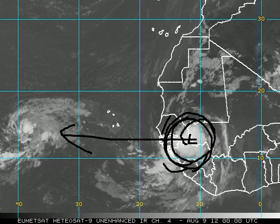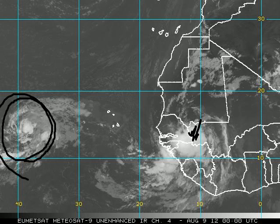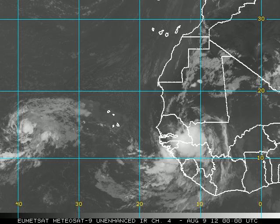Again, our next two names on the list are Gordon and Helene, and I had been thinking of this one here over Africa as future Gordon until this evening when 92L looked quite a bit better. If that dries up and doesn't become a storm, it would be Gordon off Africa, but our next two names are Gordon and Helene, and we will be waiting for those systems to see what comes of them.